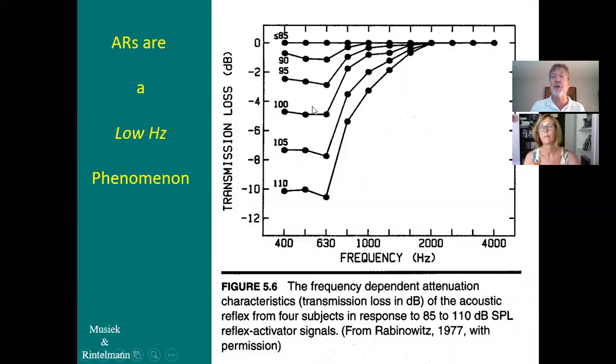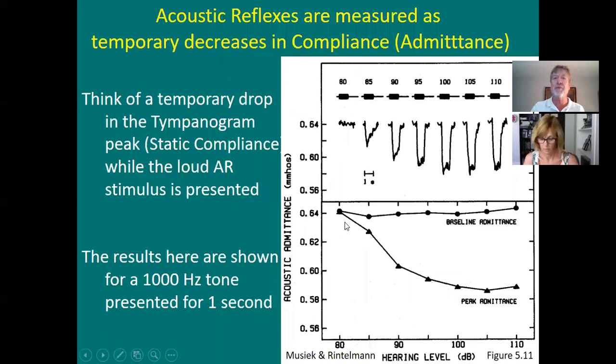Here's a graph showing you how much acoustic reflexes dull the sound. Sounds at around 85, they don't really kick in much. A little bit more, yep, they're starting to kick in. Around 95, yep, they're starting to reduce. If the sound's 100, yep, they're kicking in. And the louder the sound, the stronger it gets. You can see that the effect of the acoustic reflex is mostly for the low frequencies.